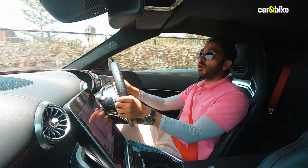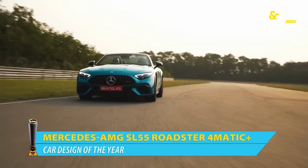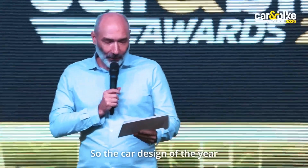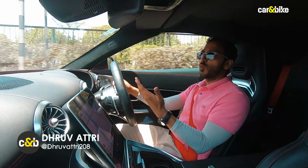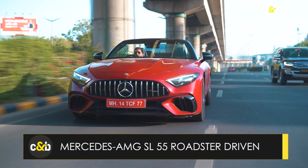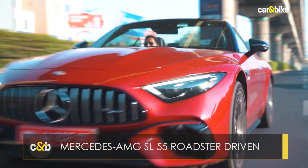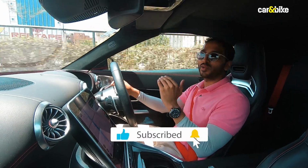We have driven it on the Madras International Racetrack for the Car and Bike Jury Awards, and it has even won the Car and Bike Design of the Year award. So why is it here again? Well, that's because we haven't driven it on the road, and this car is called the Mercedes-AMG SL55 Roadster. That's why we have it on the road, and we're going to tell you all about it in this video.